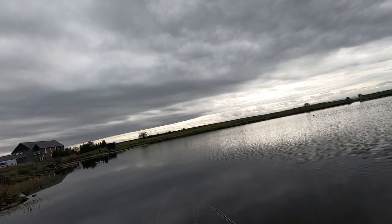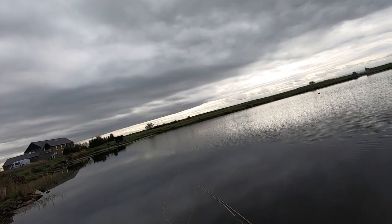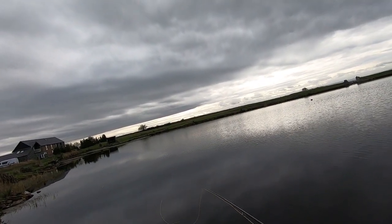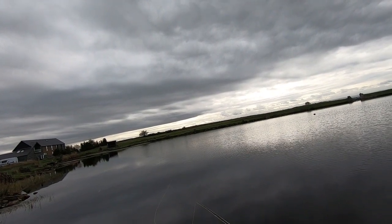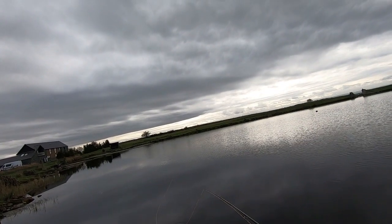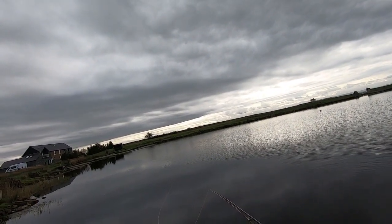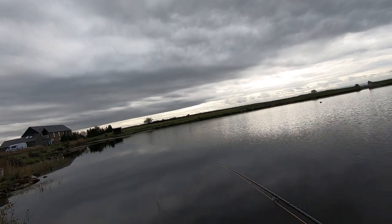So that tiny little ripple that we've got just makes all the difference in the world to whether they'll come up or not. In the flat calm, they just would not look at the dries. Not that I've risen a lot, I've not. But at least that's two fish that I've brought up. It's been a hard morning.